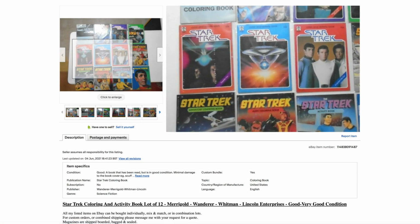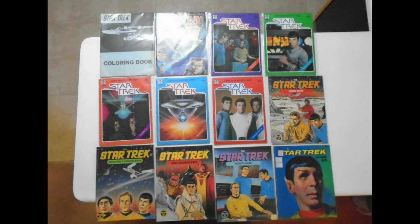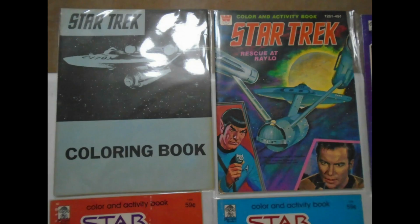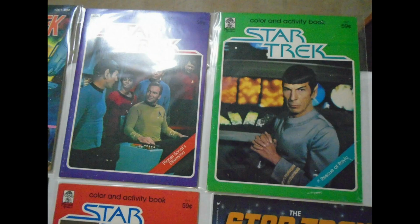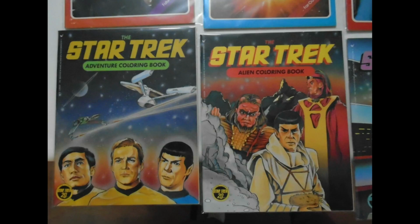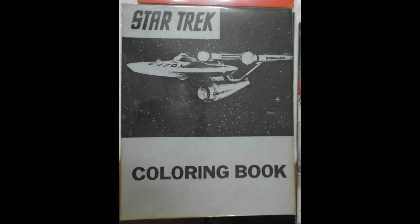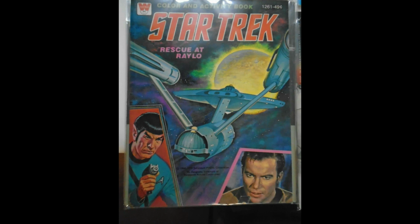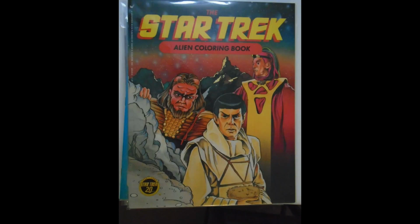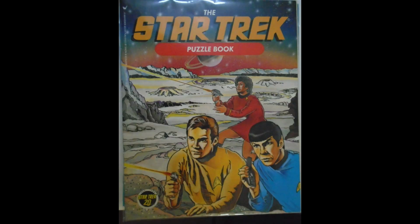This was an interesting lot. $150 Canadian dollars. And this is some Star Trek colouring and puzzle books. Quite unusual, these, and a lot of these are very scarce. Some from the early 70s. I don't think there's any 60s ones in there. There's a Whitman one, but I'm sure that's mid 70s, up to early ones produced for the Star Trek The Motion Picture. Very, very scarce. A lot of those. That looks very early, doesn't it? Yeah, very interesting.